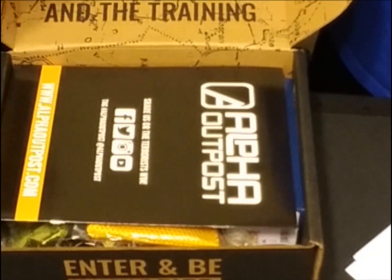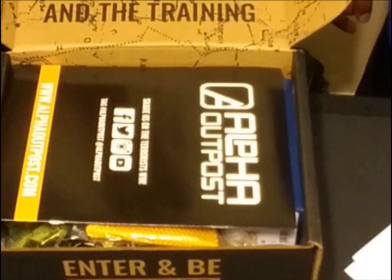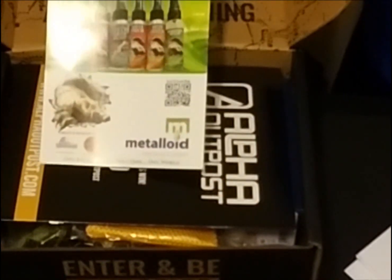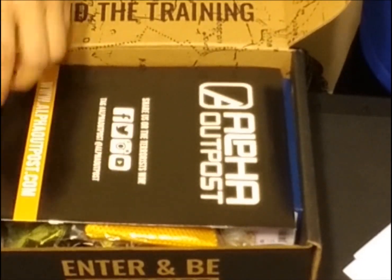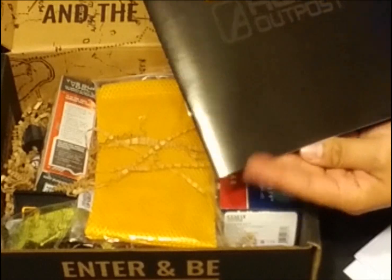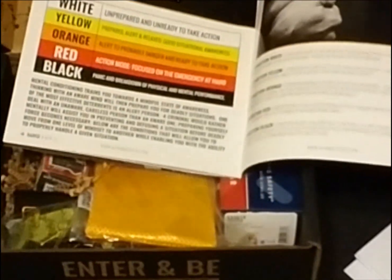Well, we got a promo for the firearm and sportsman product. Who is this by? Metalloid. I never heard of this company. Must be new, but I'm always willing to give them a chance to test out their product. And then you also get one of Alpha Outpost's range magazines. It looks like it'll tell you which box you got. It looks like we probably got box 15, so that's what it says right there. It's pretty much a simple magazine.